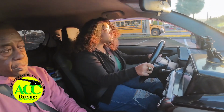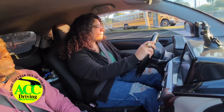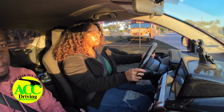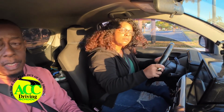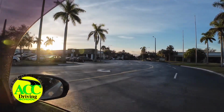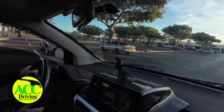Okay, 1, 2, 3. Stop here. 1, 2, 3. And look at the line wrapped around the building. The line goes from there all the way down the length of the building, and it's like 7:30 in the morning. Not even 7:20.